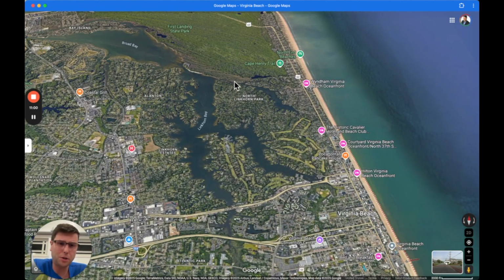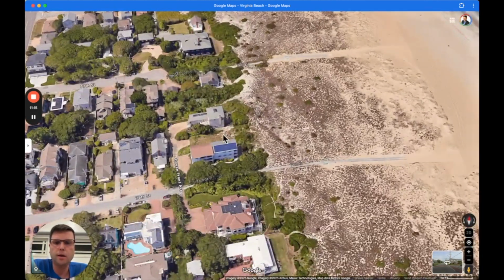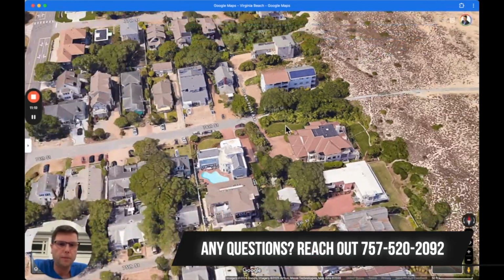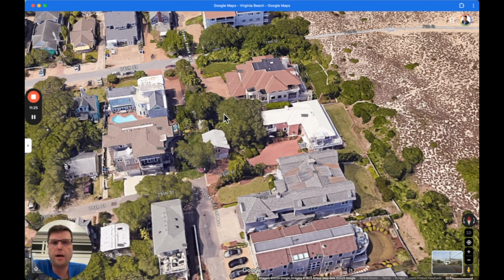As far as houses go, right over here, we are on the oceanfront now. So the cost of houses, as you can imagine, when you get on the oceanfront, you're getting a little higher end houses here. I'll zoom in on some of these north end houses. These are beautiful houses here. Let's see how far it'll let me go in here. So as you can see, there's a mansion looking one right there. So we're talking easily over $1 million houses out here.